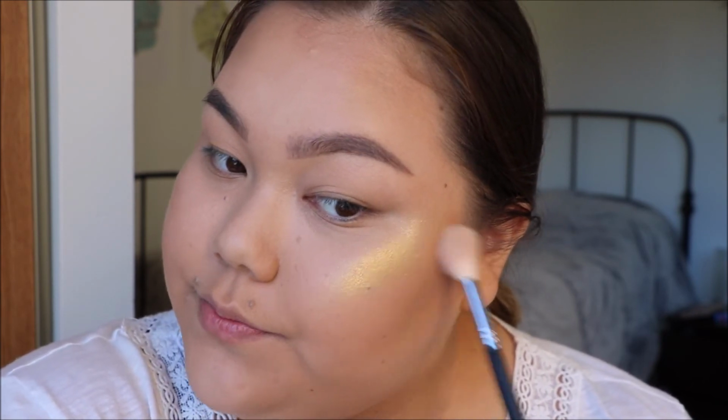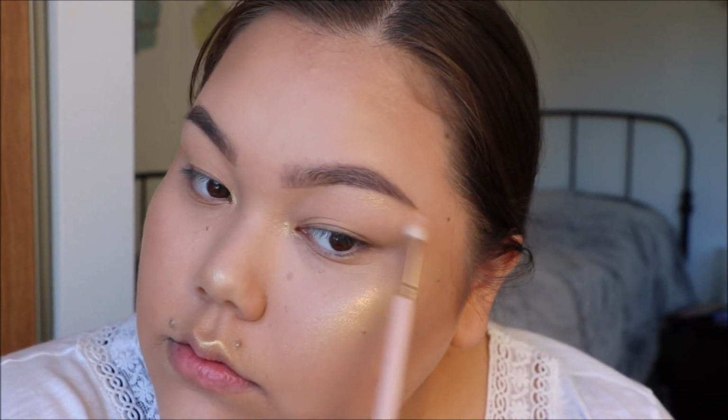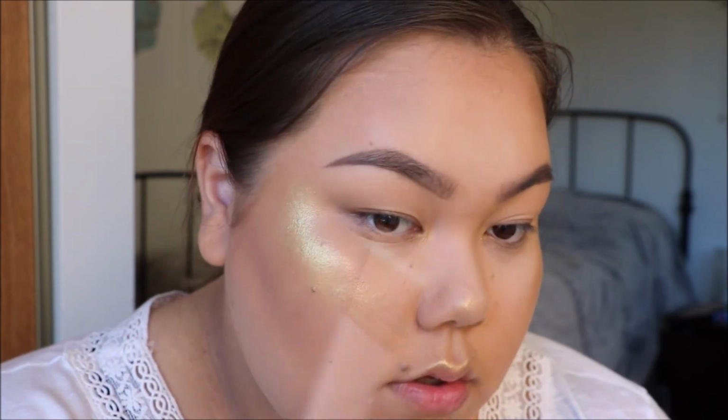You guys, this is so glittery and beautiful. Obviously not an everyday highlighter, but this is seriously so pretty. It'd also be really nice on darker skin tones and even for body highlighting. It's just so pretty and reflective and glittery. Oh my god. Gonna do some in my inner corner and on my brow bone because I really am obsessed with it. Oh my goodness.